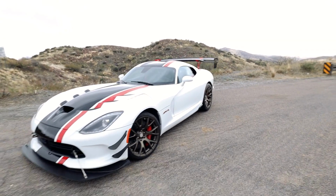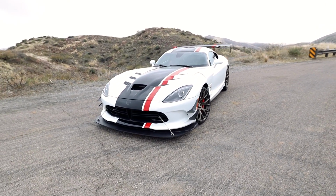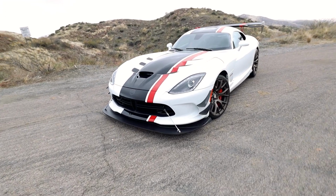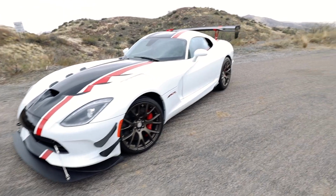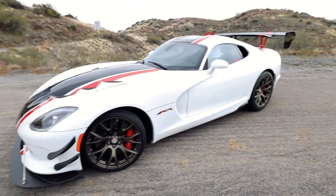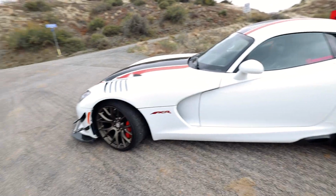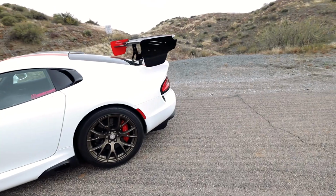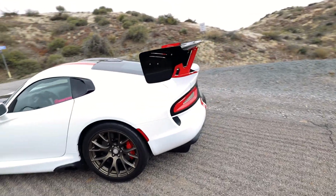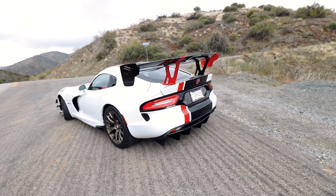This is 100% my opinion of this car. This has been a dream car of mine for such a long time, ever since they came out with this car. And I mean, just look at it. Completely stock. I haven't done anything to this car, and I don't plan on doing anything to it. This car is, again, perfect the way it stands. There's nothing to change about this.